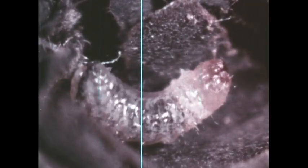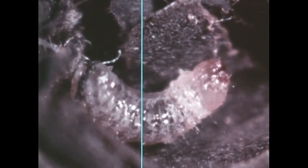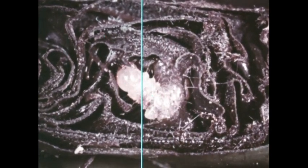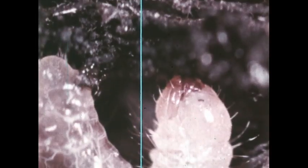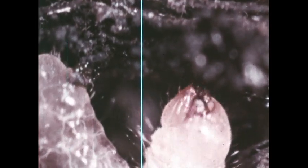For not only does it furnish the larva with protection, it also seals in its body moisture and warmth, and it provides it with food. The food, of course, is the leaf itself. And as the larva feeds on it, it eats away the walls of its prison, preparing for the day when it will have to break out.